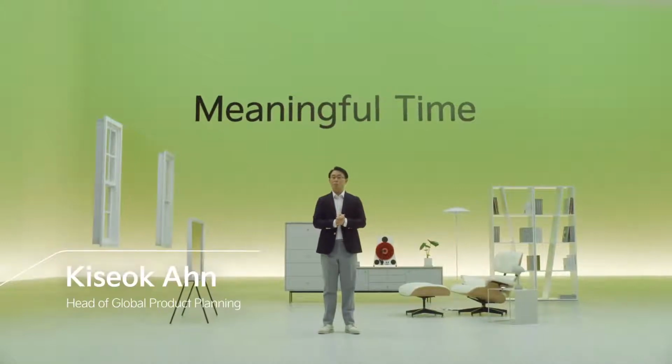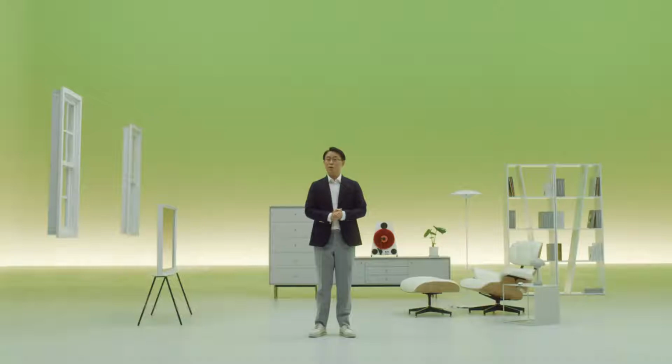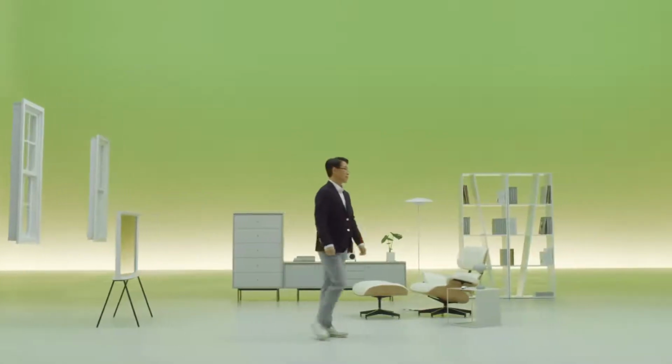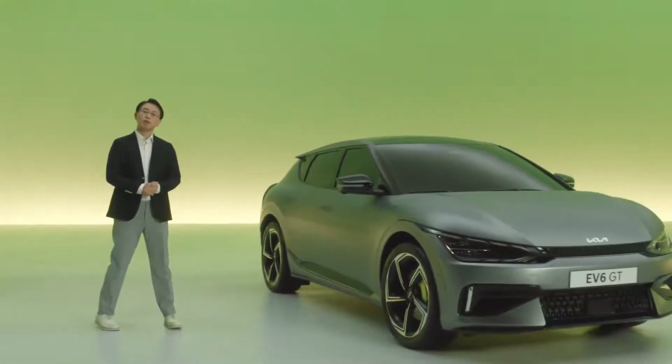Time is the most valuable resource for everyone, and we at Kia understand the value of your time. That is why when we're designing the user experience of EV6, we focused on creating more time for you, whether by reducing inconvenience of charging an electric vehicle or getting you to your destination on one single charge.